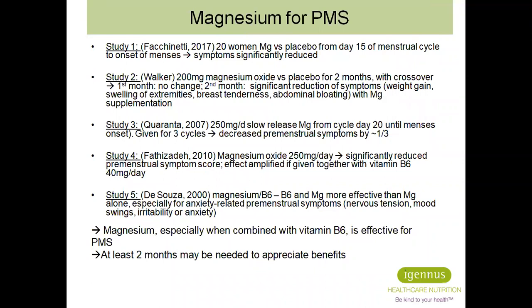All right, let's have a look at a few studies that use magnesium for PMS. So Facinetti's study. So women got magnesium or placebo from day 15 to the onset of menses, and there was a significant reduction in PMS symptoms. Then Walker gave women magnesium oxide versus placebo for 2 months. The reason I put the magnesium oxide in there was just because magnesium oxide is a really low bioavailability magnesium, so we might see quicker or better results with another sort of magnesium.